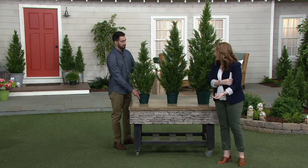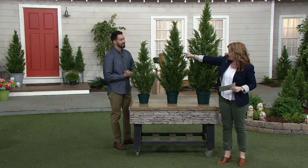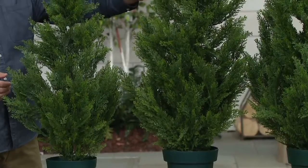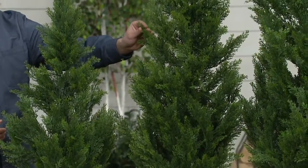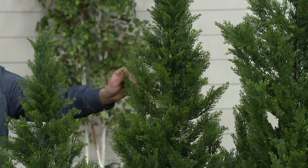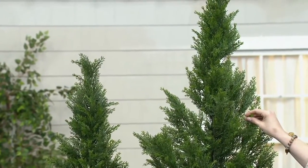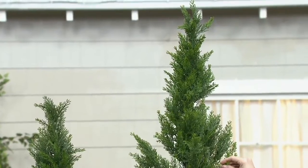So there's the 38. This is the 50. That's right. Love. How many tips on this one? There's over 1,200 hand-applied tips that give it that feel real, not only look, but also touch. And then 62 inches here. How many tips on this one? Almost 1,900 tips. So this is just, I mean, when you think about it, you look at it, you feel it, your friends and neighbors.